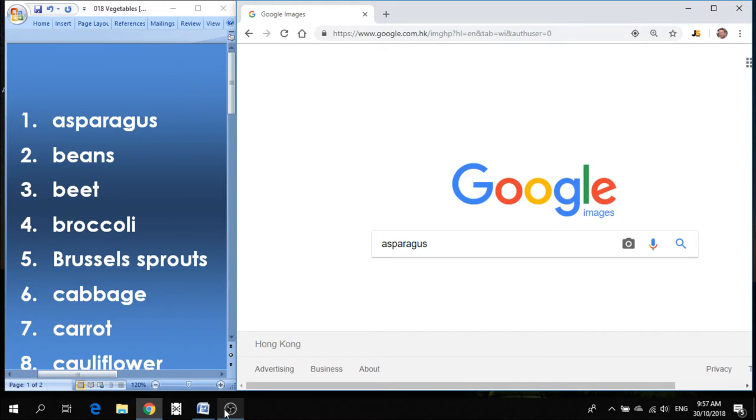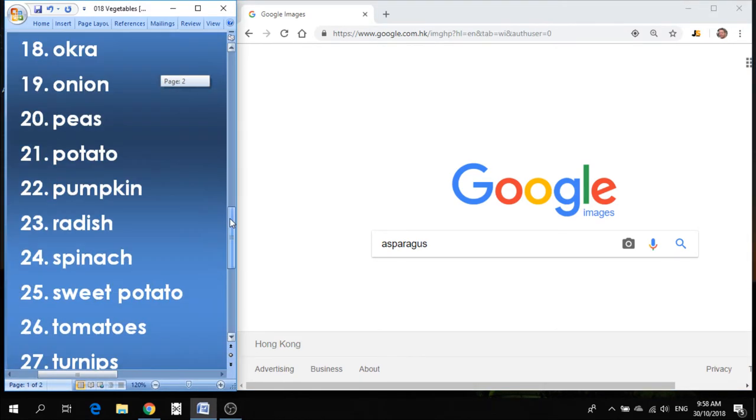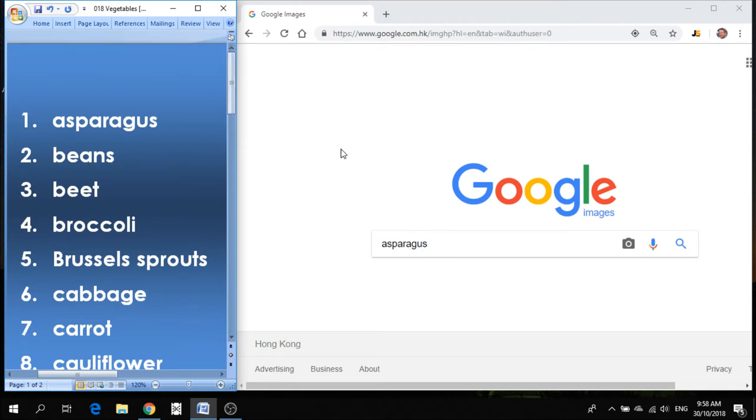So today's topic is lesson number 18, I believe. The topic is vegetables. There's so many different vegetables, and usually we know what they look like. We can recognize them and they look familiar, but what are they called? How do we pronounce the names of all the vegetables? So we're here to review this list with you today. We have how many? Let's look. 27 vegetables.